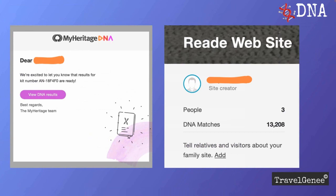And it was much quicker for Stephen. It took 1 to 2 days. And he got 13,000 plus matches. And I'm still sitting at less than 9,000. And he has only 3 people in his tree. And that's because you need to remember that the number of DNA matches is based on actual matches with others in the DNA database and not whom you have in your tree. Although I think he does need to add a few more people.